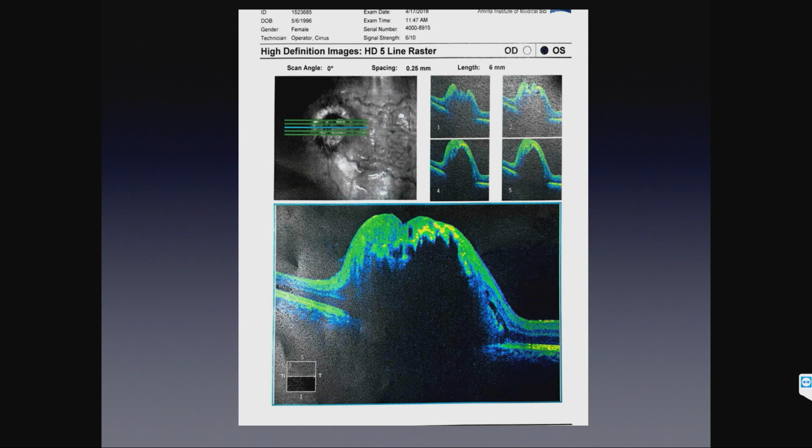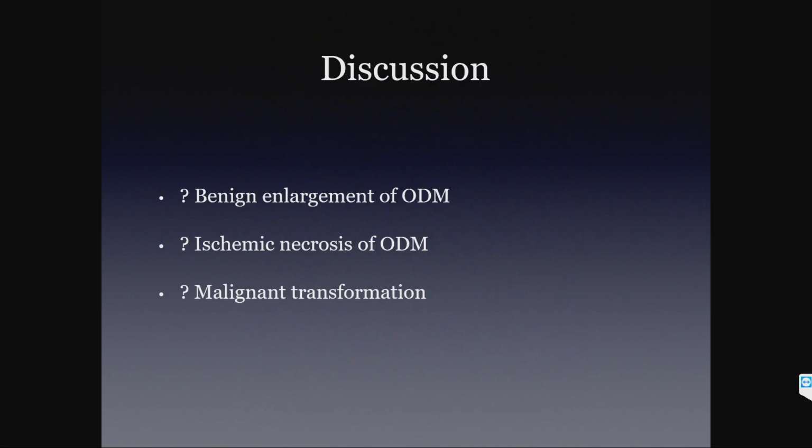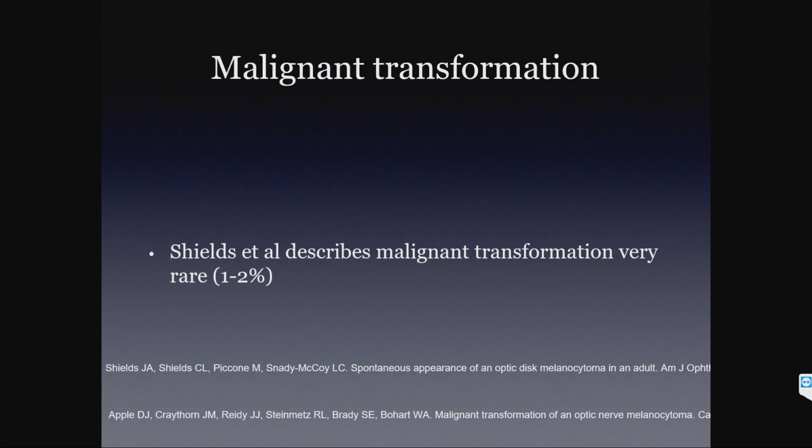So if you look at the OCT through the lesion, there is a hyperreflectivity at the anterior border due to the pigmentation and the abrupt posterior shadowing due to blockage of the light transmission. So we were wondering whether it is a benign enlargement, or an ischemic necrosis of the melanocytoma, or a malignant transformation. Even though malignant transformation is rare, it's still reported in the literature. Shields et al. have described 1 to 2%.